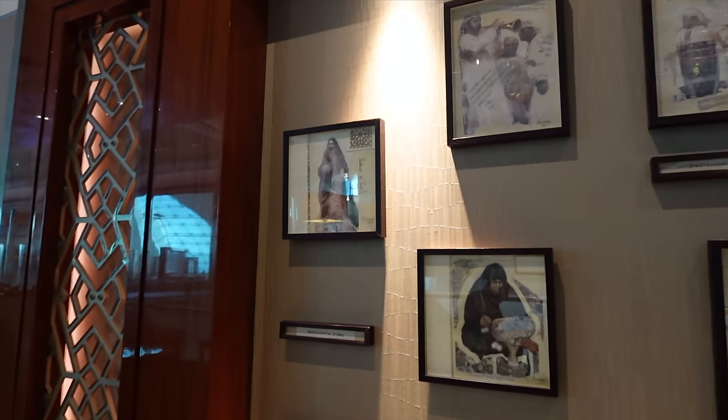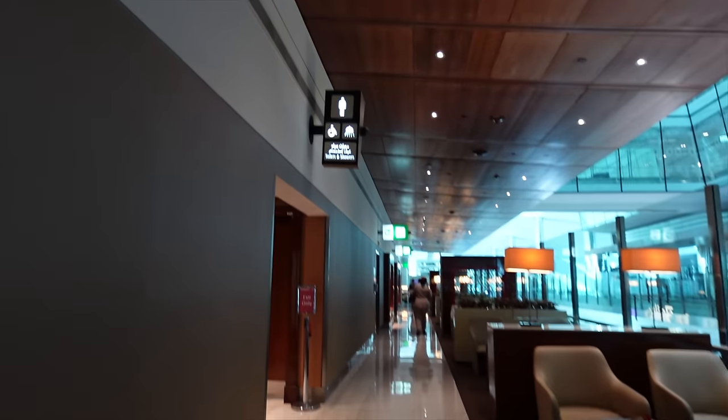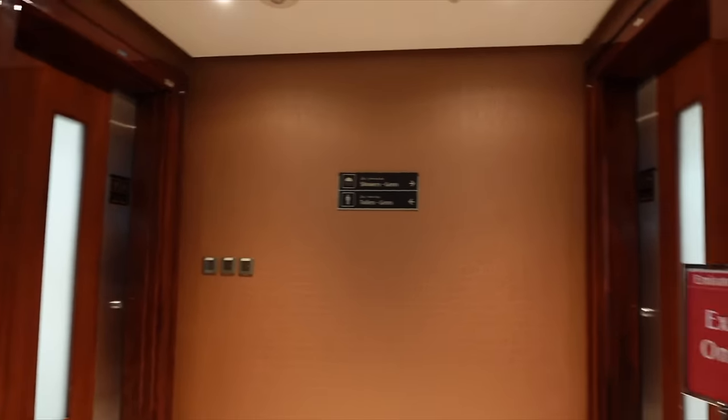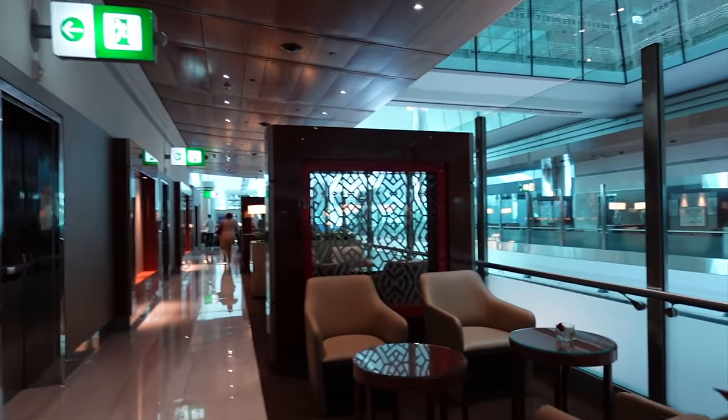On the way there, I thought I'd show you some of the artworks they've got going on here. Very much traditional art pieces from the UAE and Dubai, which is lovely. Now here on my left, you can see the toilets and showers for the gents. So it's nice that you do have the option to also take a shower if you wish to. Of course, that generally tends to be what it's like for business lounges.